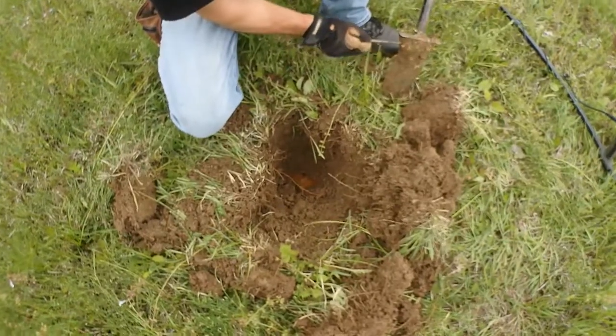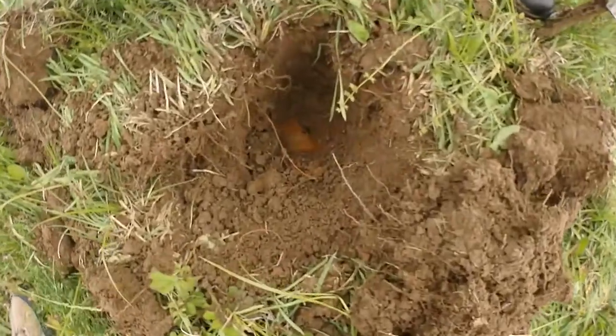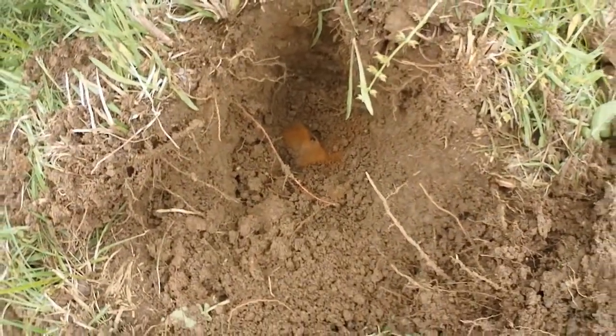Oh. Farm junk. You think? I don't know. We'll get that thing out of there. Let's see what that is.